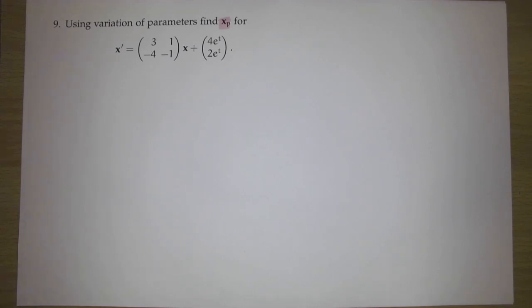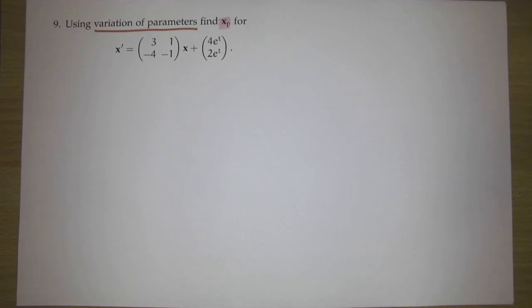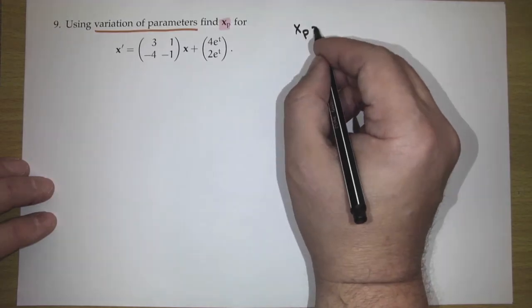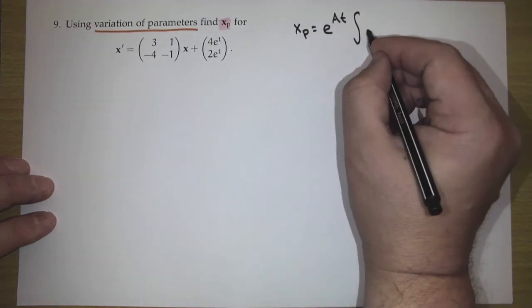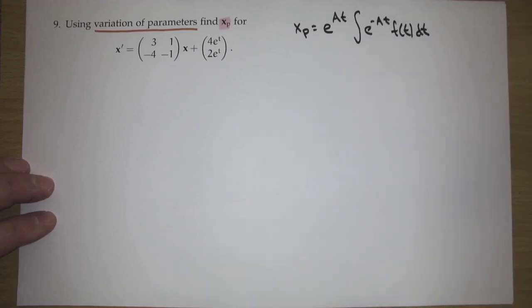This, I think, is actually a rare case. It's very rare where undetermined coefficients is less efficient than variation of parameters. We'll see why momentarily. I say that because this isn't just random numbers. Okay, what's the first thing we need to do? Well, if we're doing variation of parameters, it's probably helpful to remember the formula. So we'll write that down. e^(At) integral e^(-At) f(t) dt.